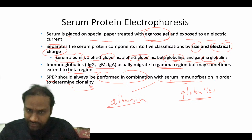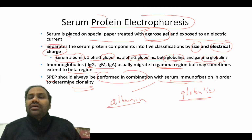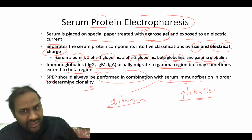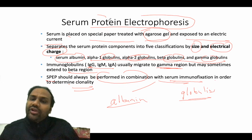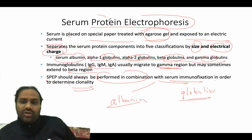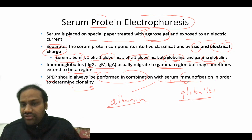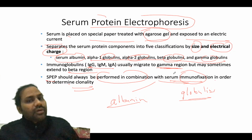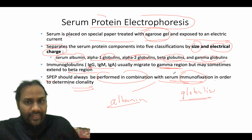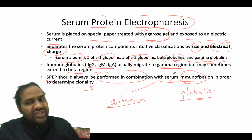So what is this? Serum electrophoresis will tell you whether any type of protein is present in excess amount or not. It will tell whether it is present in a polyclonal way or monoclonal way, whether there is polyclonal proliferation or monoclonal proliferation. You can know that from serum electrophoresis. With serum immunofixation, you can know which type of M protein or which type of antibody is proliferating, which type of antibody is in excess.